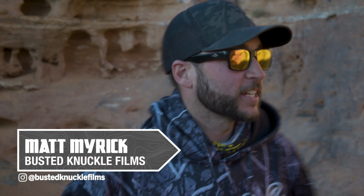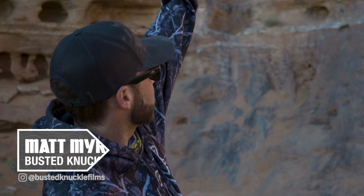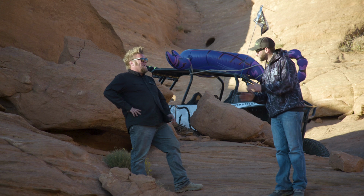In the Mega Razor, after a few tries, we basically aired out the front end, landed up there, and drove away clean. In the end, we made it out the top, and I don't know if anyone else will, but we'll see.